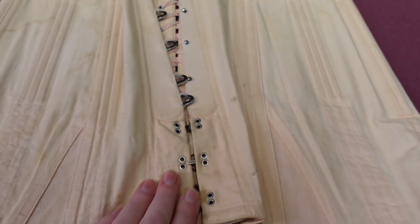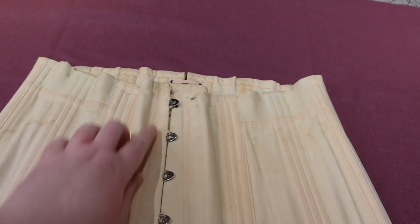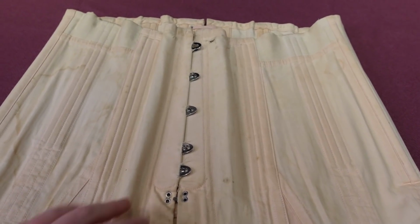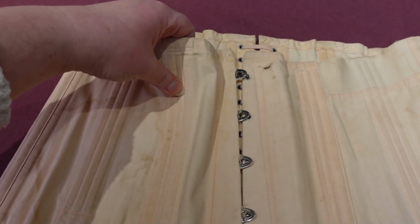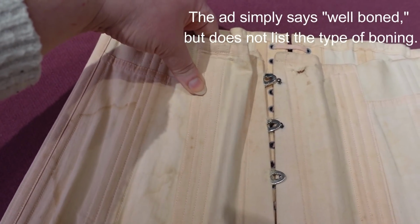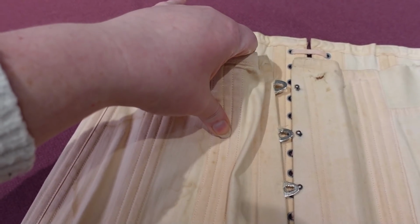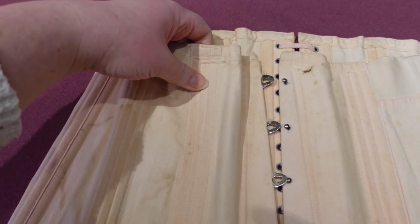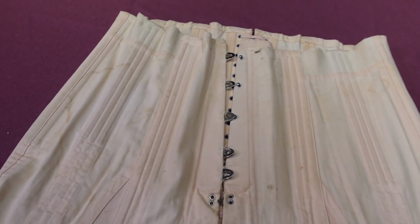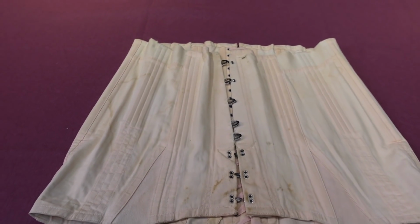But that is how the bottom closes, whereas the top has that busk with the 5 little studs in it. It's fairly heavily boned. None of the boning channels are torn or anything, so I haven't looked to see what the boning material is, but it feels to me like it is a flat steel. It feels quite sturdy, but also flexible. And I don't think by this era that they were still using baleen. I could be wrong. If you know better, please do let me know in the comments, but I'm not going to open up any of these channels to look at it and damage the corset.